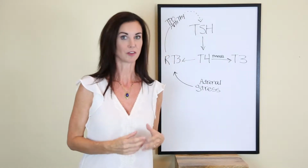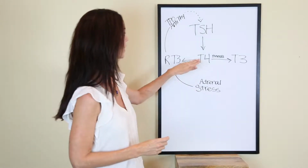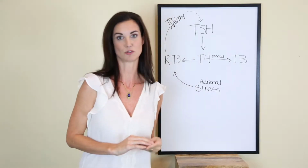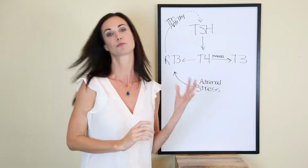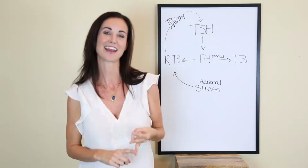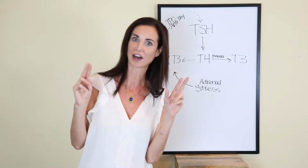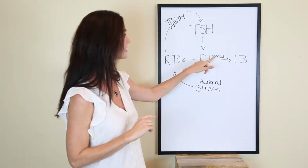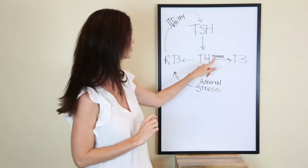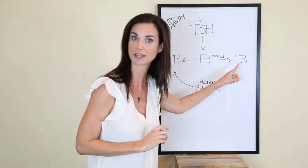Now T4, although it's very important, is not the most metabolically active in our body. So what happens is T4 is released out into the body and it is converted into T3. T3 is what gives us our energy, our nails, our hair, our skin, our mood, all these things that are associated with thyroid per se. That is done with the assistance of minerals. Minerals are very important in this. If you do not have enough minerals in your body, you will not convert T4 into T3 appropriately.